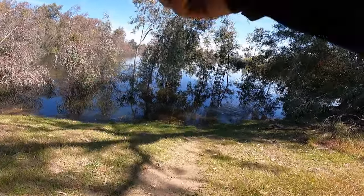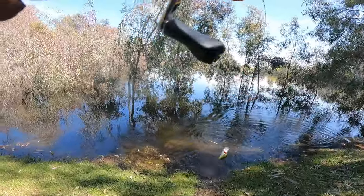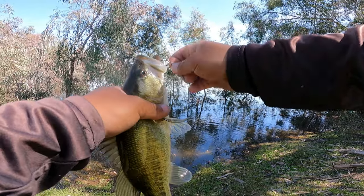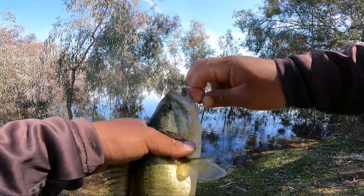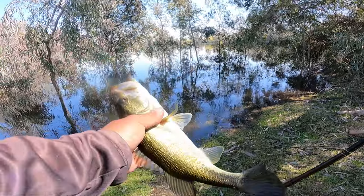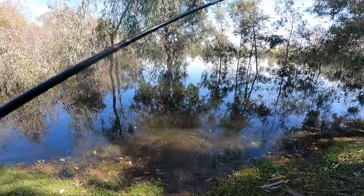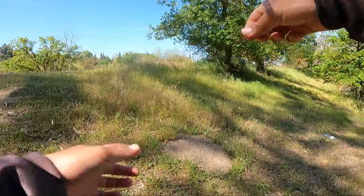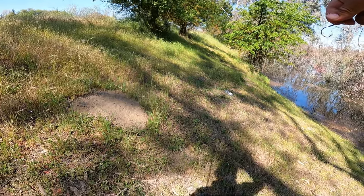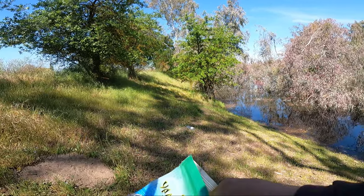That didn't take long. He's got one. A little guy. We got one on the first cast. It wasn't a big one, but we did get rid of the skunk.